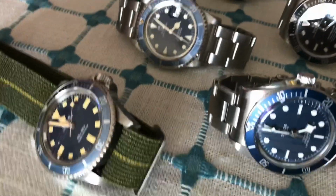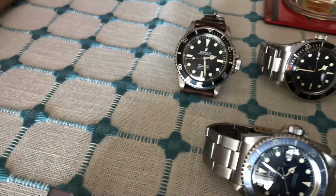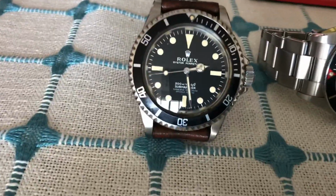These are actually true sports models, and this garbage on the right here is my garbage, and the three beautiful watches, these are yours. So, where shall we start? We were talking about Tudors, but there's also, in chronological order, the badass maybe.